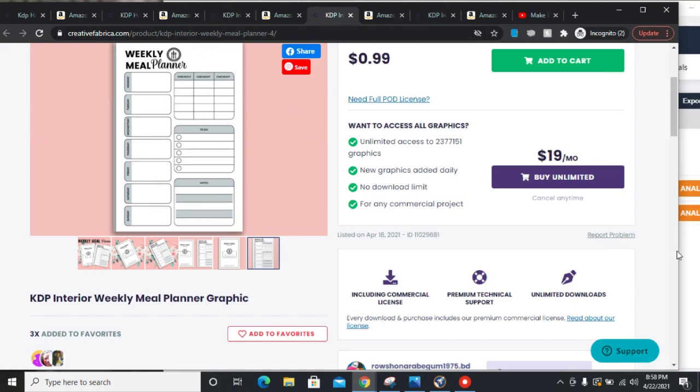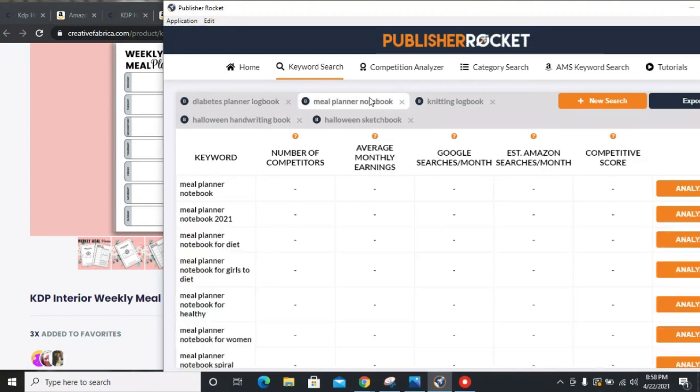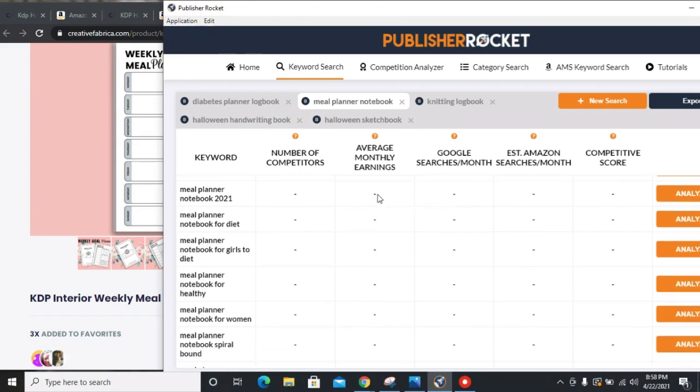Anyway, we're gonna forge ahead, going back to Publisher Rocket, seeing what keywords we can use. Meal planner notebook. There are several keywords. So I'm just gonna quickly scroll for you.